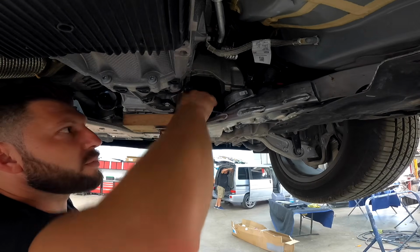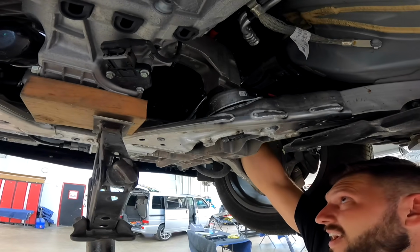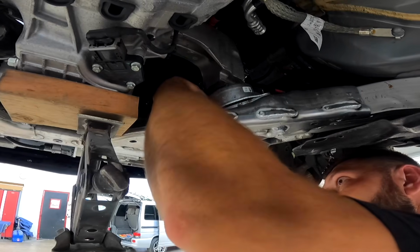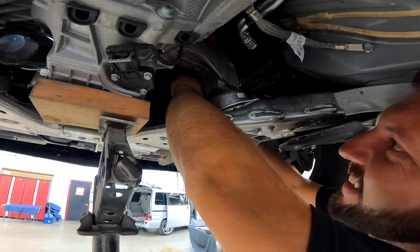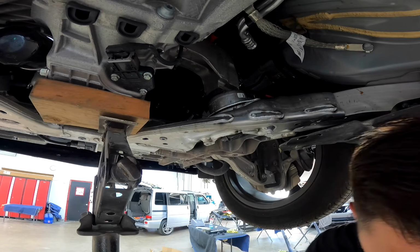Pretty tight environment, hard to get in here. It's gonna be fun putting everything back together. And it's removed.